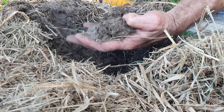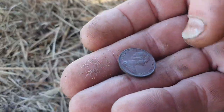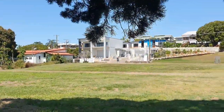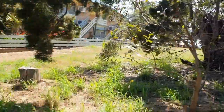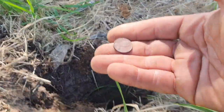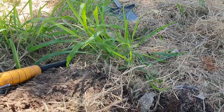Okay, look at that. That's a 1-cent coin. I thought that was a little threepence for a while, but that is a coin right over here. I've come from right through over to here. Even though that's a 1-cent coin, that is a good sign that there's coins here. So I'm going to have a nice, pretty thorough search, weaving in and around all these trees here. Wonder what year that is, for interest's sake.